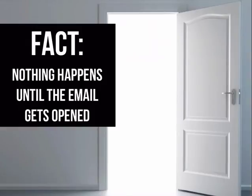You can be the best email copywriter in the world. You can have the most amazing email deliverability. You can even have all of your emails go straight to their priority inbox, bypass everything, and it goes straight in there. But if your subject line is boring and nobody opens it, it doesn't matter.